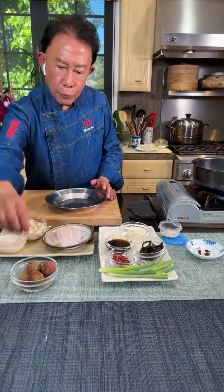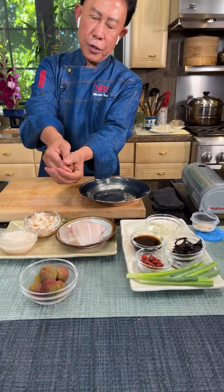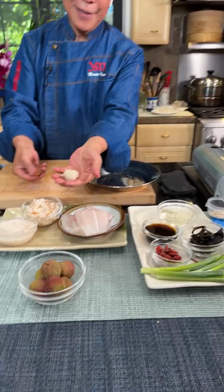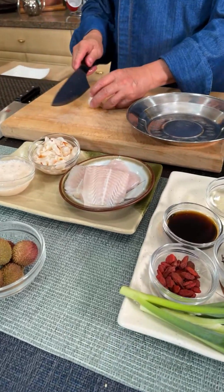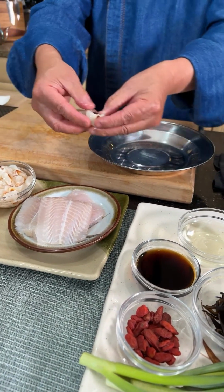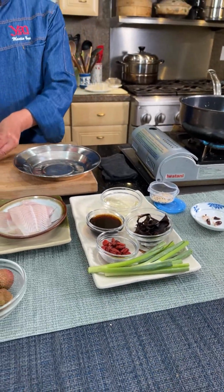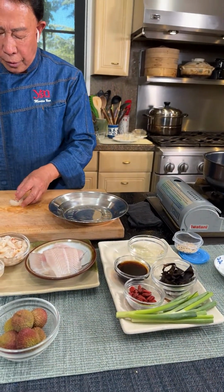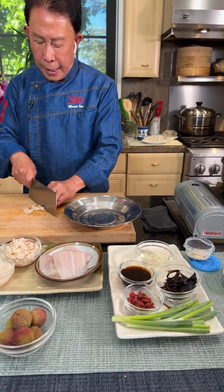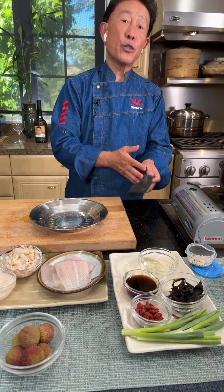Okay, so now lychee. We talk about lychee. I remove the lychee. Let me show you how I do it, okay? When I do lychee, I break it up like this. I push this, okay? And then I squeeze this out. You see this? And then I use a small knife to cut this open, okay? And then look at the seed. Look at how small the seed is. Okay? And then I cut this into small slices like this. 1 and 2.